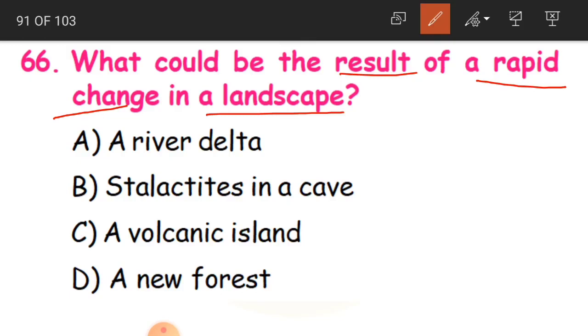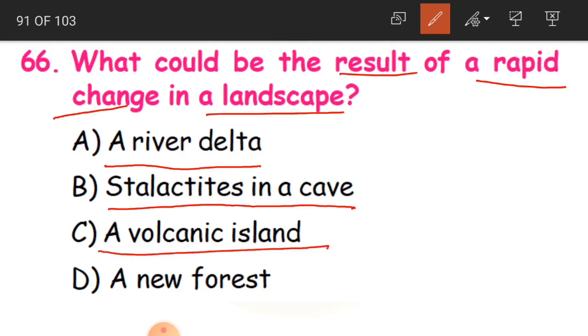So what could be the result of rapid change? Very suddenly, how can this landscape be changed? With what can a land shape or size be changed all of a sudden? Rapid change is a very quick change, okay, because of a river delta, stalagmites in a cave, or a volcanic island, or a new forest.